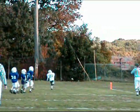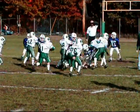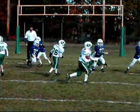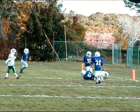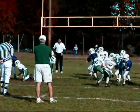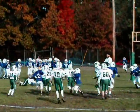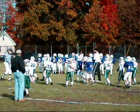Larry McGillicuddy rolls out. Ball's given to Justin Ringler, who turns the corner, breaks the tackle, and is brought down at the 1. Nice. Every time, Larry McGillicuddy. Excellent. Connor Sullivan gets the extra point as he dives into the end zone.